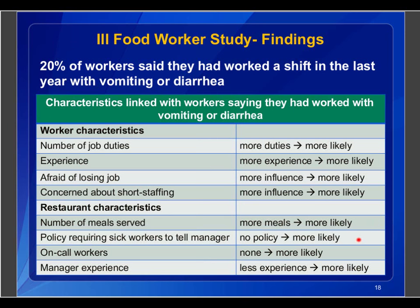We asked about policies requiring sick workers to tell their manager that they were sick. Workers that worked in restaurants that did not have this policy were more likely to say they had worked while ill. So this finding suggests that this policy does actually provide a protective effect against workers working while ill, that it may help prevent workers from working when they shouldn't.